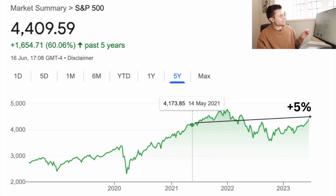And we can see here that since May the 14th, 2021, when I opened my InvestEngine managed for you account, to today, the S&P 500 has grown by just over 5%. There's been some ups and downs, but the overall trend is up by 5%.